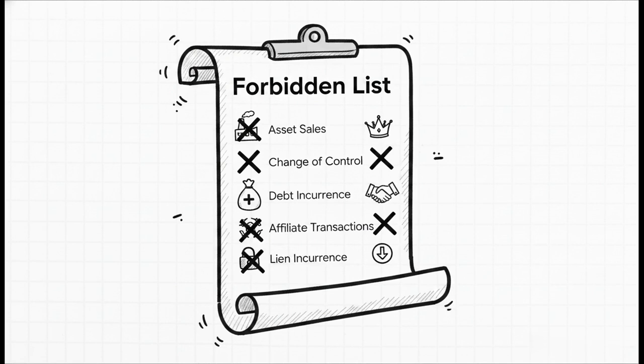She can't just grant a brand new lien to someone else, which would put them ahead of Blake in line. She is heavily restricted from paying dividends or buying back shares. Those are formally known as restricted payments. She also faces strict rules on asset sales and affiliate transactions, meaning no, she can't just sell company assets to her brother-in-law for $1. And finally, there are strict rules around a change of control.